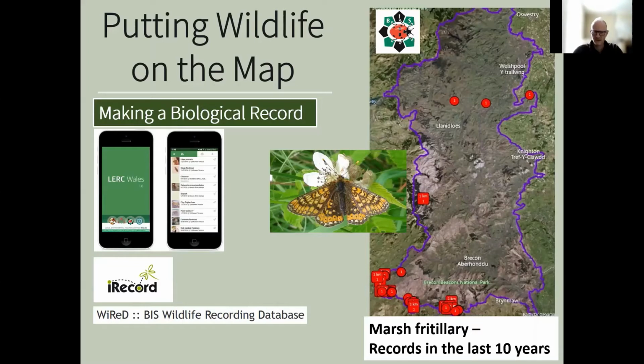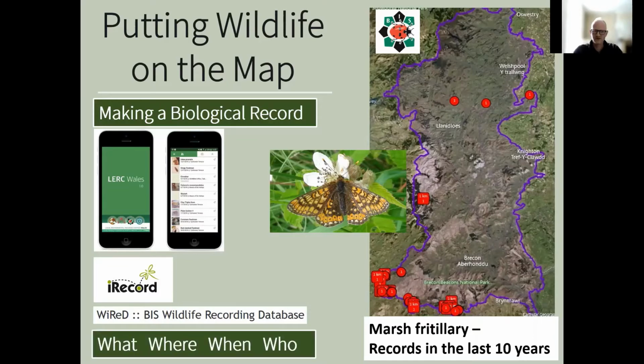You register, and then it has all the boxes to fill in with all the required information that is needed to make a valid biological record or wildlife record. And there's 4 pieces of information that are definitely needed, and that's the what, where, when and who. So what you've seen, what species, you don't have to give a scientific name, so Marsh Fritillary in this case is fine. Where you've seen it, so the location, usually a grid reference, and then a place name as well, so actually 2 pieces of where information. And then when, so the date, and who you are as a recorder.